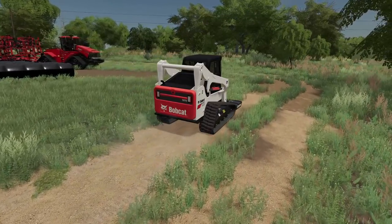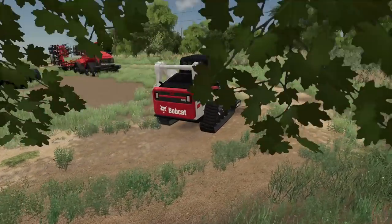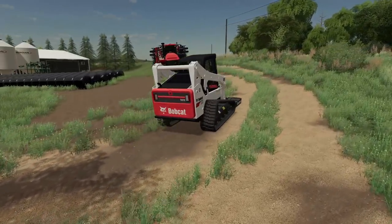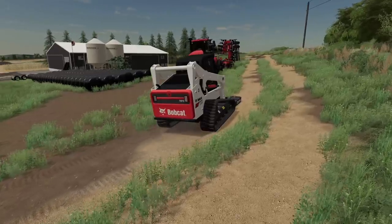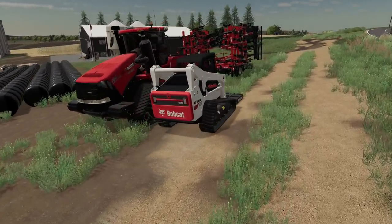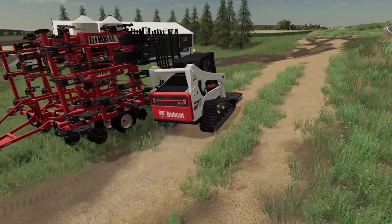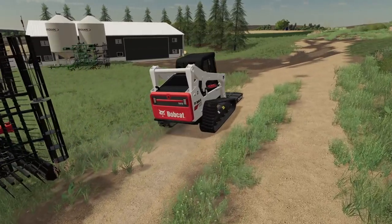Yep, we got a lot of stuff to mow here. I think I did enough of the finessing stuff here with the old Bobcat. We need an upgrade to a Batwing, probably. Go around this Case 620 here. There we go.